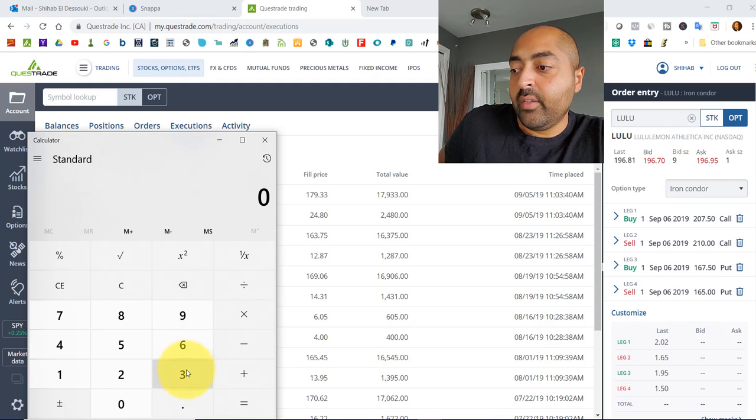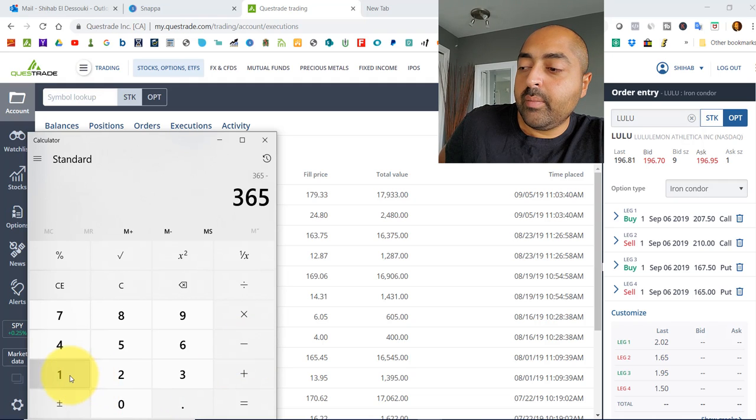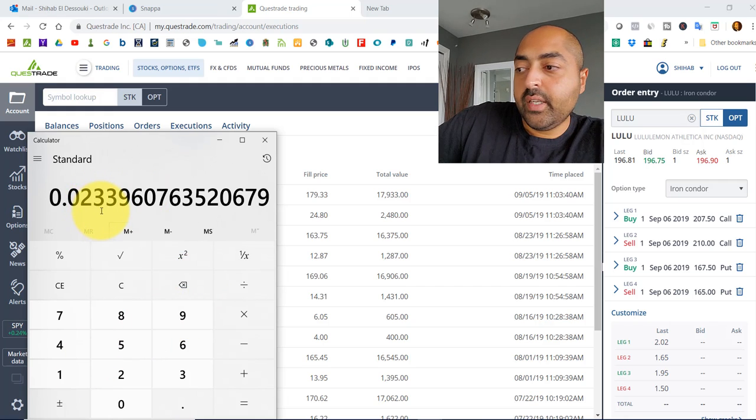Now let's look at the return on capital. So 365 was my profit. If we remove commissions, it's going to be about $12. So 353 is my net profit divided by my initial capital. So my initial capital was 15088. So that's 2.3%. That's a 2.3% return in 2 weeks, which is lovely.